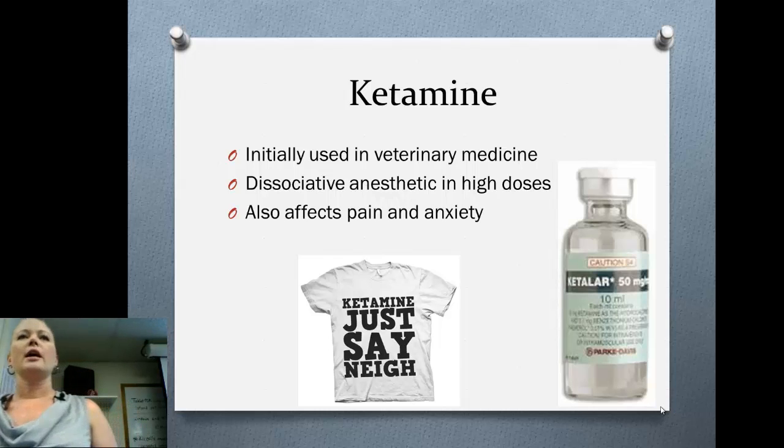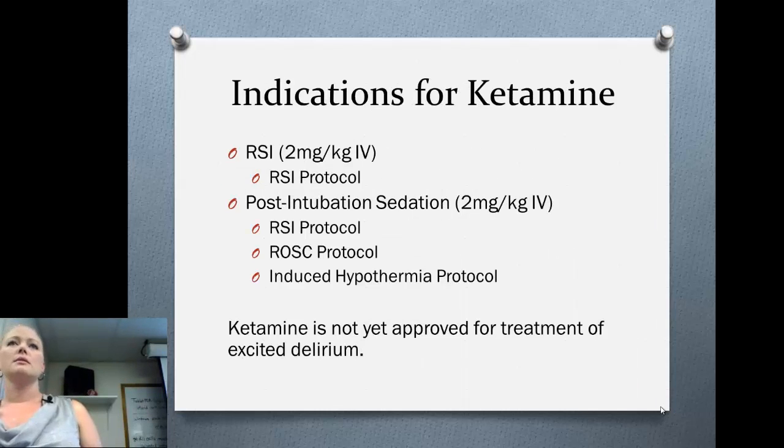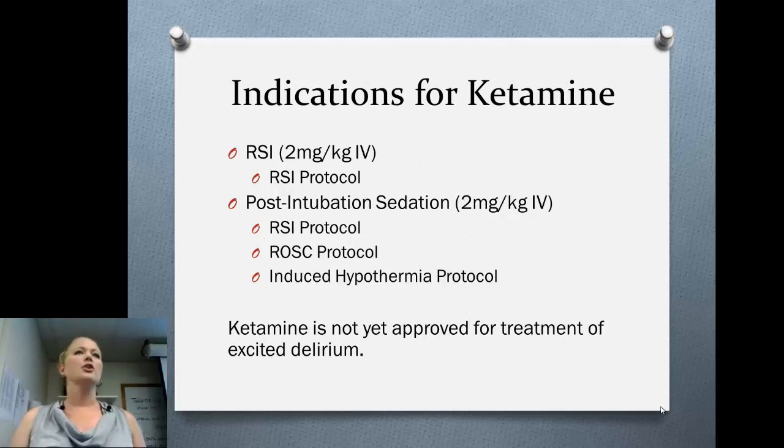The indications for ketamine, and the dosing is the same: you can use it for RSI just like you would etomidate for an induction agent. You can also use it for post-intubation sedation. So after you intubate, if the patient is still biting the tube and fighting, you can use it for sedation during transport. You can use it in the Ross protocol, and you can also use it in one of our new protocols, which is going to be the induced hypothermia protocol.